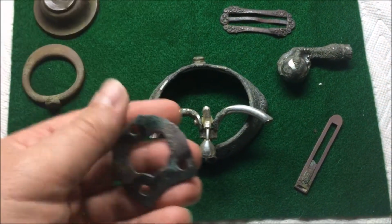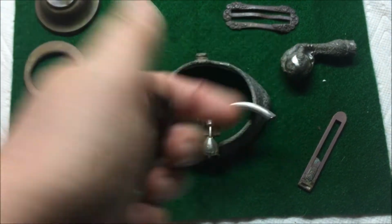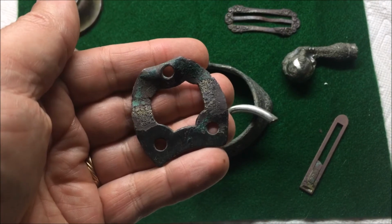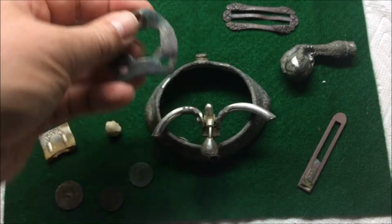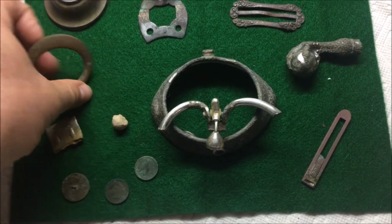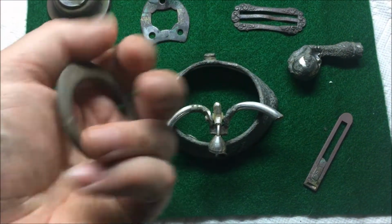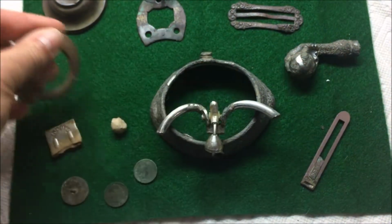Got my heel plate, boiled it in water, and I straightened it out as much as I could. It's very fragile, and if I bent it too much more, it would probably snap in half. But nice hexagonal old heel plate, probably mid-1800s on that. That's a great find. And then I got my rein guide, one of my last finds of the day. Broken off, but this is definitely an older variety. Very cool. So I'll take that as well.